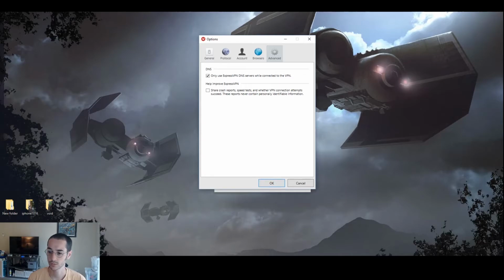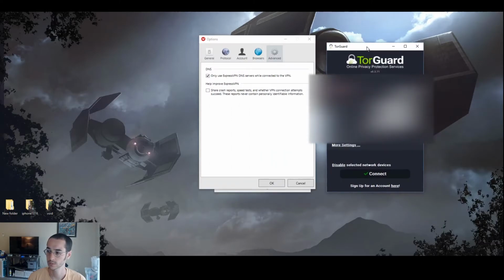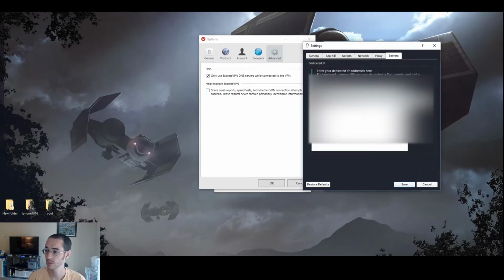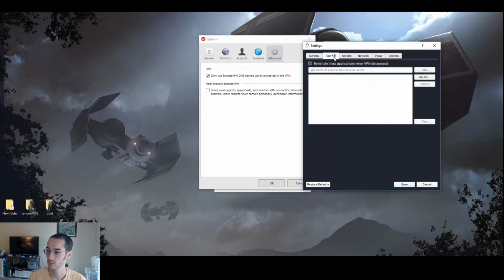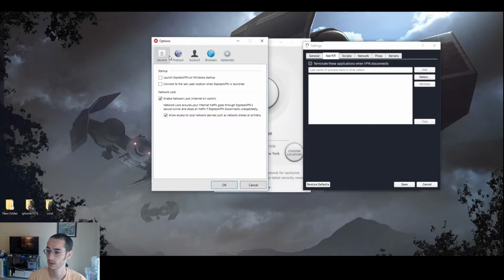I'll just show you really quick what kind of settings you're going to be able to get with TorGuard in comparison. So this is just going to be a little tiny comparison between TorGuard and ExpressVPN, just to keep you educated on what you might be missing out on with ExpressVPN. So here we have the Netflix server that I added in, which lets me access Netflix with a dedicated IP. You have proxy settings here. You have a ton of network settings. You have script support, different ways to use a kill switch. Doesn't really even look like ExpressVPN.